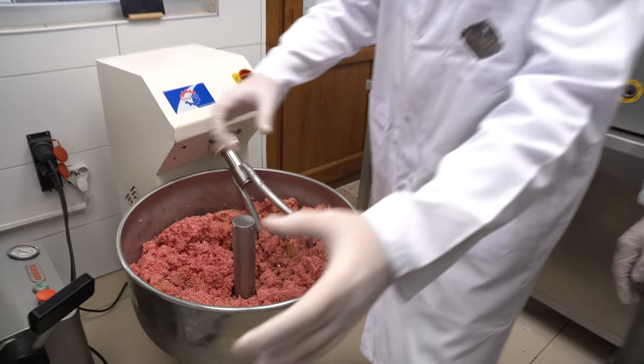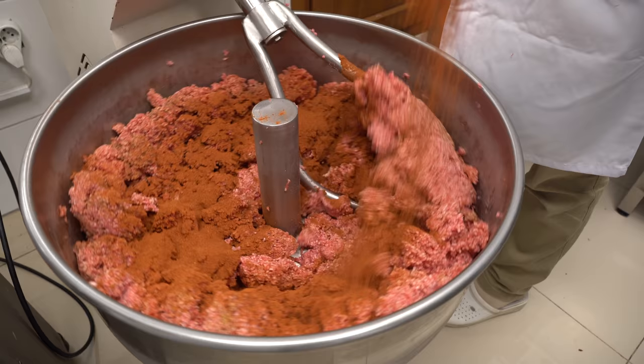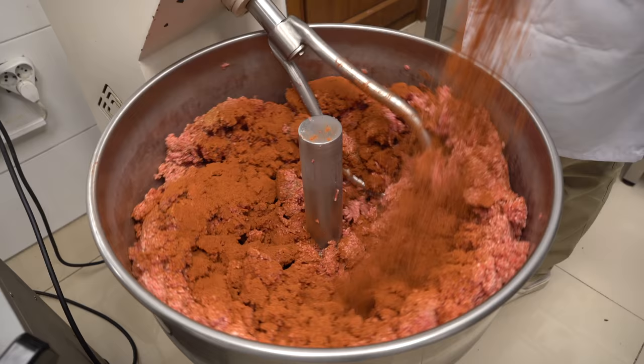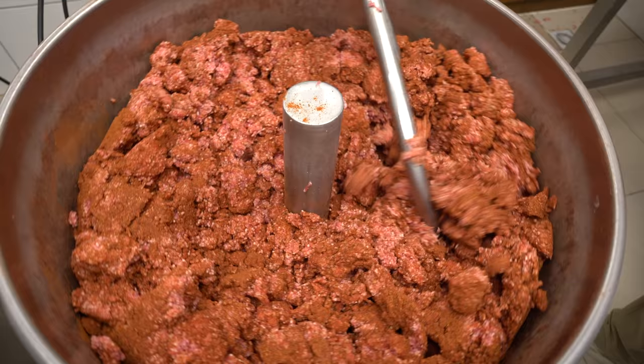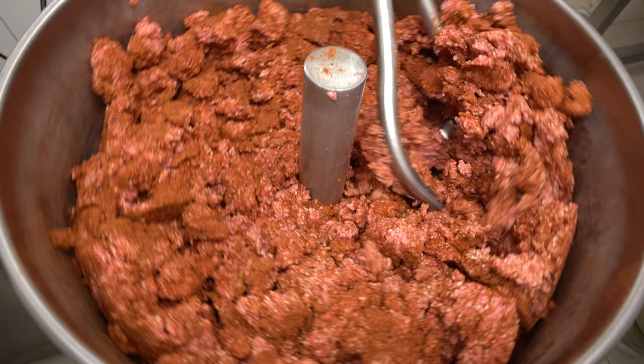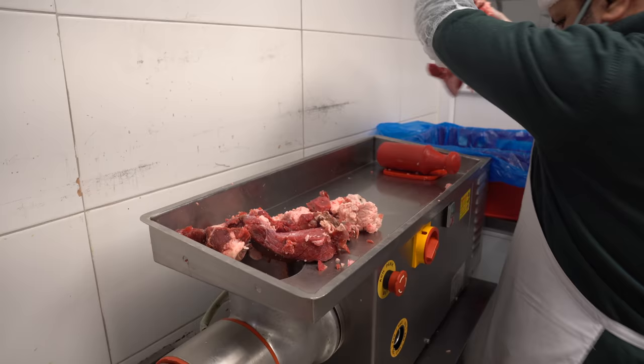Oh, it smells so good. Wow. Good smell. He measured precisely everything before putting all the spices inside, so every sucuk tastes exactly the same. For 5 minutes it will mix it, then we go into the next step. Here's where they grind it, getting all the beef.